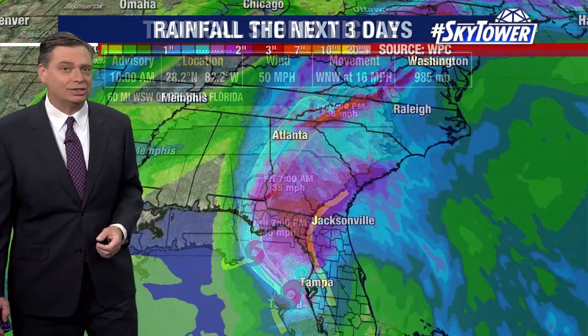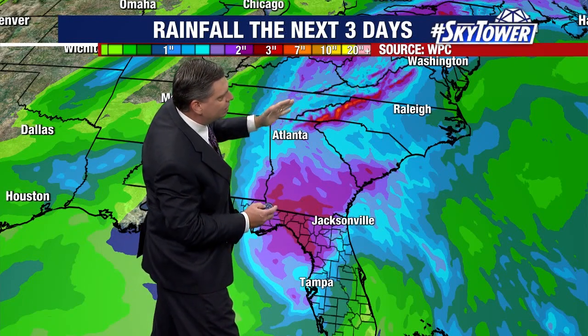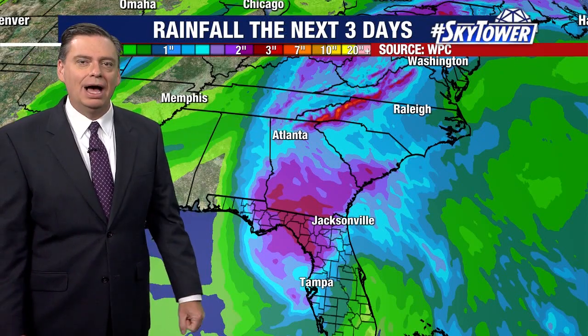of the mountainous areas as well, because as you look at the rainfall over the next few days, there you see that big swath of rain. You can also see the influence of the mountain, all that water getting trapped on the eastern side of the ridges and really bringing some very heavy rain up in that direction.